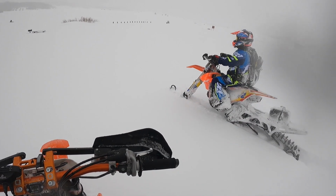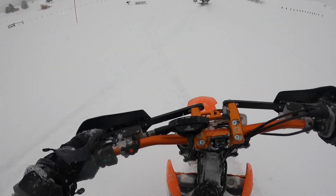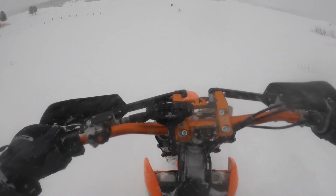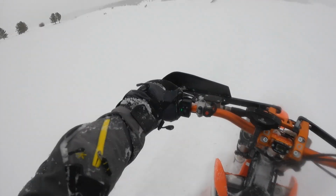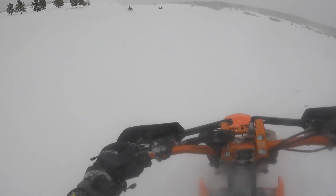Dude, he doesn't have a clue where he's going. Alright, we're still slightly lost, but we see these people waving. We're gonna go check, see if they need anything. Whiteout conditions, I can't see anything. Shoulder wide.